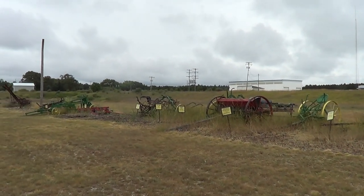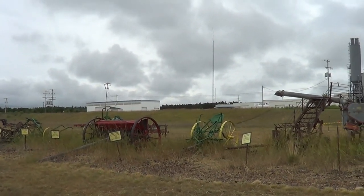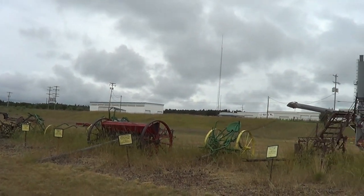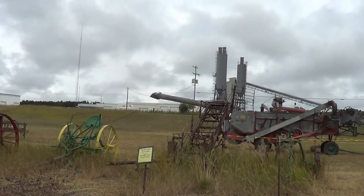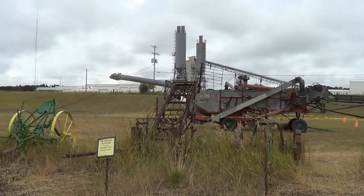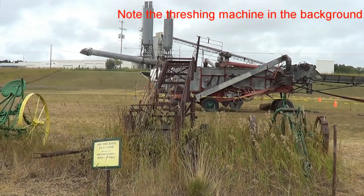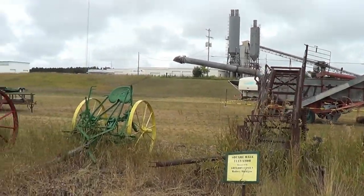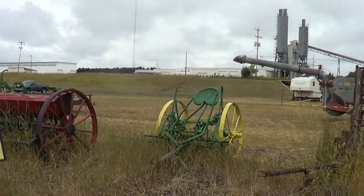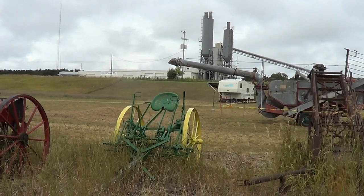There's also other machinery here. Besides tractors, there's planters and plows and all sorts of things. There's an old square bale elevator. It's a horse-drawn cultivator.